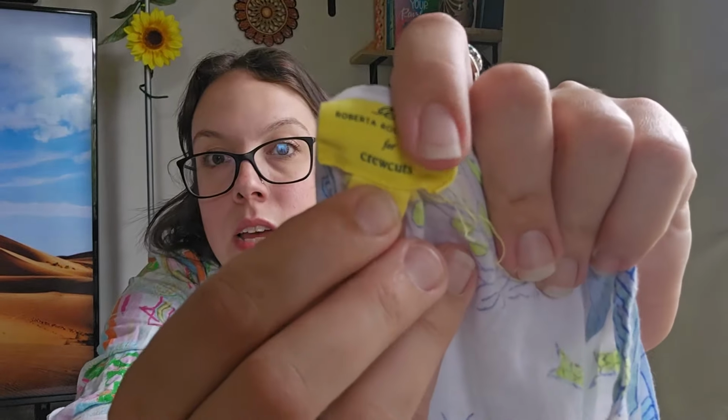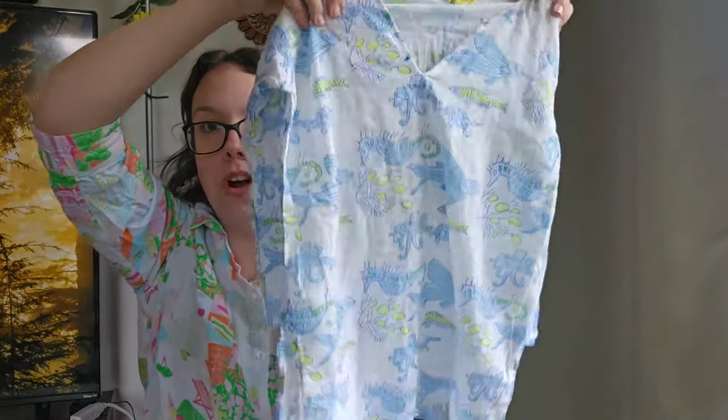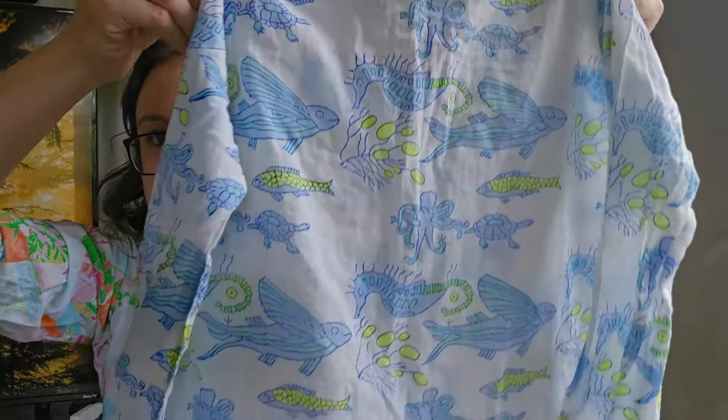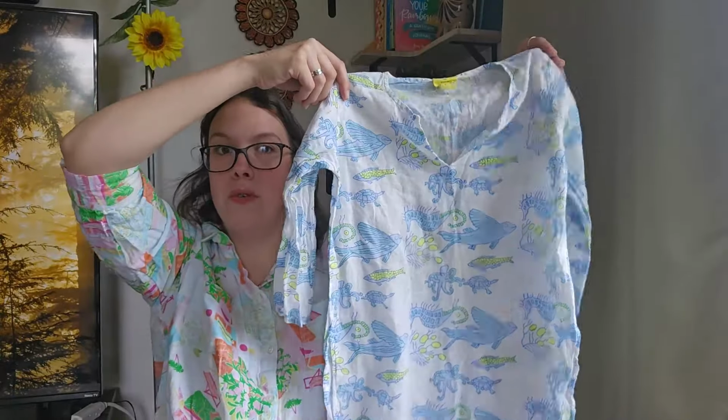Now this, a viewer of mine, Miss Angie, I'm sure you're watching this. Thank you so much. She gave this to me, and this is a Roberta Roller Rabbit for Crew Cuts, which is J. Crew's kids line. Little cover-up dress, so stinking cute. Girl size 6, gives me that total Lily Pulitzer vibe. I mean, anything that looks like Lily Pulitzer sells so well for me. Now this is a kids piece, a size 6, but I will be listing this around $22 and I expect to get between $18 to $22.